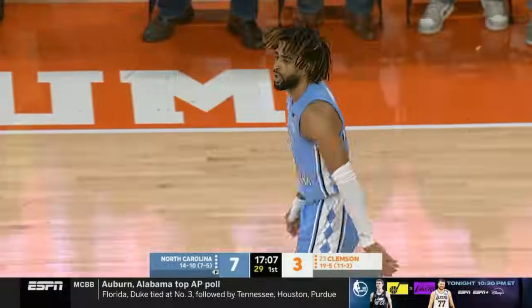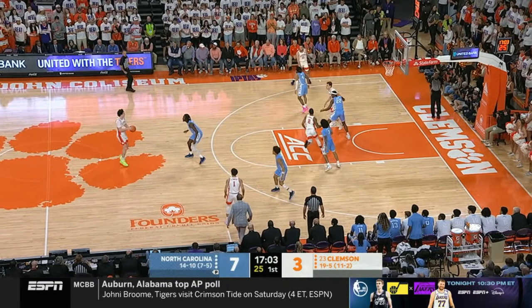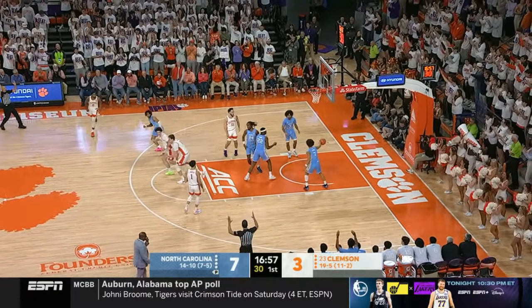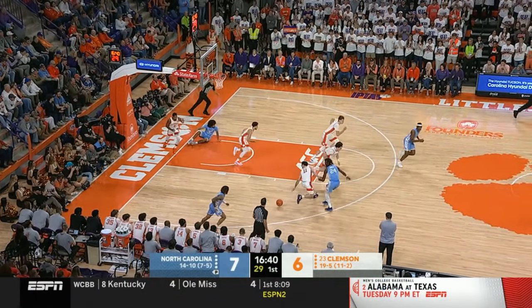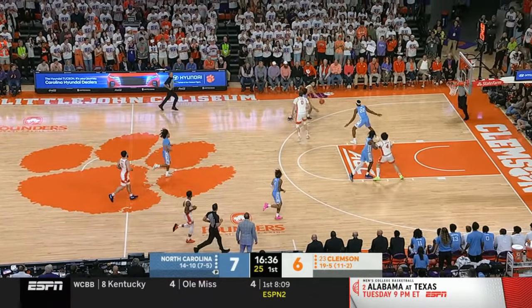R.J. Davis is able to get to the mid-range. He's been shooting the basketball much better over his last 4 games. Really quick turnaround between these two. Littlejohn was really warm as Hunter drops in a three-pointer. That was the spot where Chauncey Wiggins filled, but Dylan Hunter is making such an impression on Brad Brownell on both ends of the floor, as he does there with the Tigers getting the turnover.